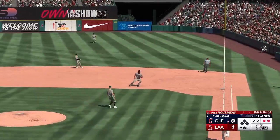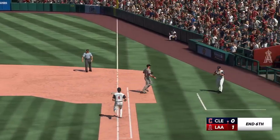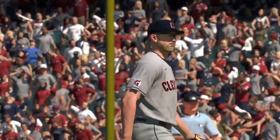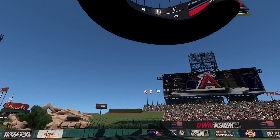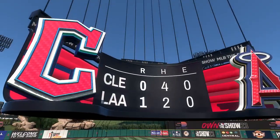On the ground to first. Fry takes it to the bag. Inning over. No runs, no hits, no errors. 7th inning coming up. It's the Angels 1 and the Guardians nothing.